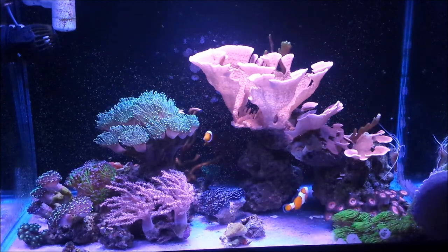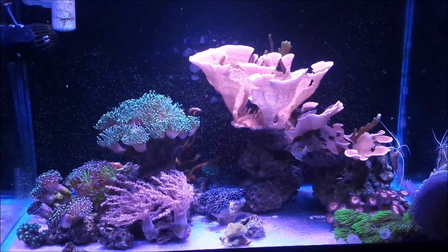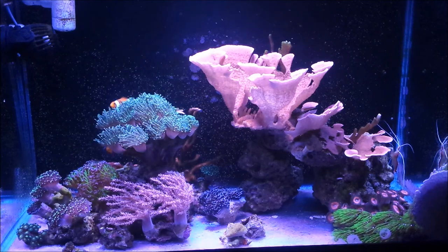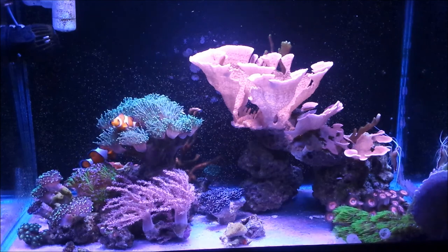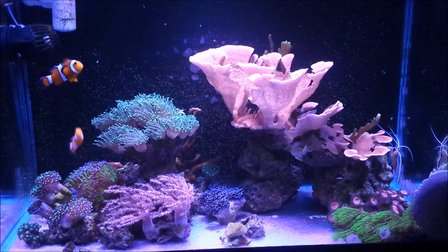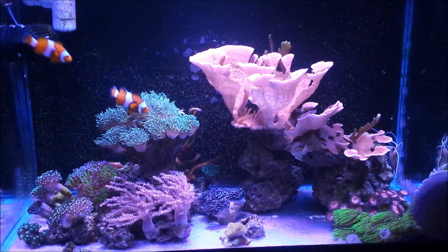Now, this tank has been going through ups and downs in the past week or so. First thing is I'm having some weird chemistry issues. I'm not sure what's going on because my red Monty right here is kind of pale, but I think it's also because I actually stopped dosing my Red Sea Energy for a couple days, and I just redosed because I just got so busy, so I just forgot to dose it on a couple days.